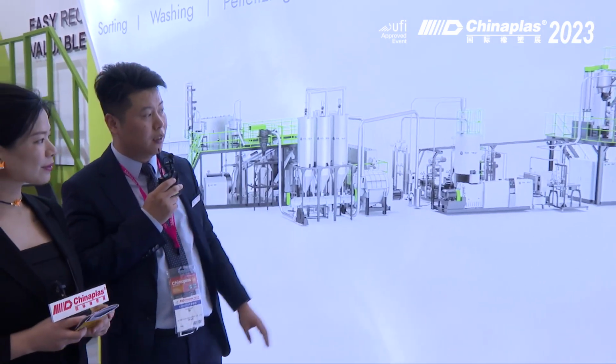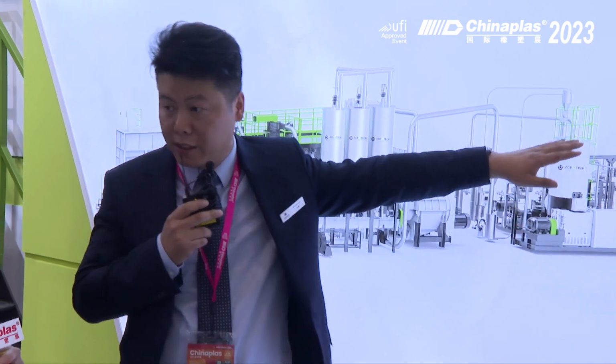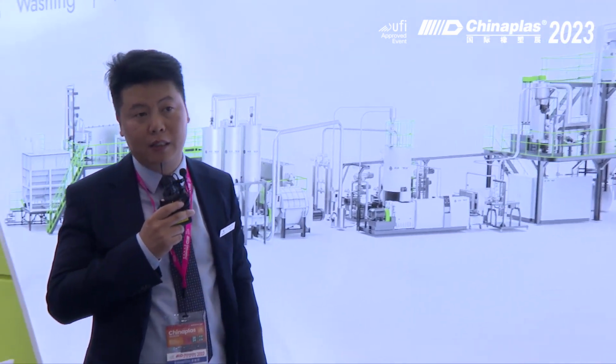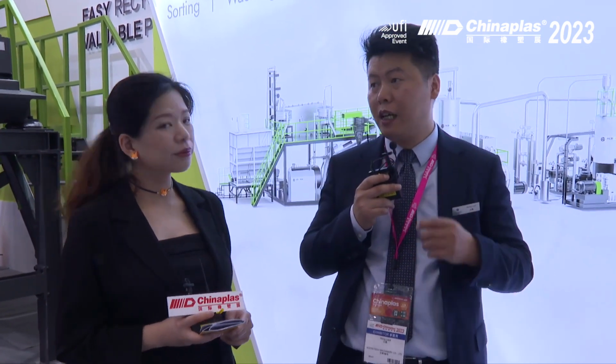This pelletizing system is combined with our SAS, just like that machine, together with the pre-crystallization system. That means here we can get a very reliable and stable IV value for the final granules. And then after that, with the SSP, the solid state polymerization system, we remove the hazards and also the AA content. After that, we can get the granules, which can be applied to produce bottles again. This is the complete solution.